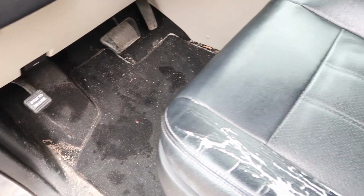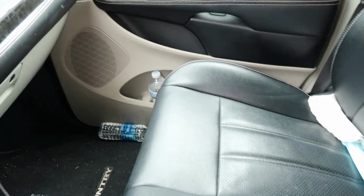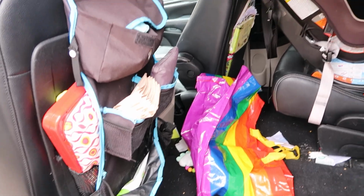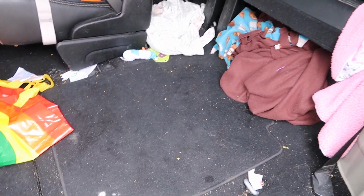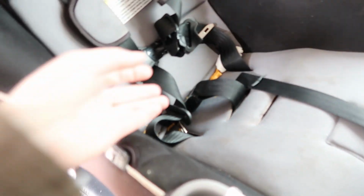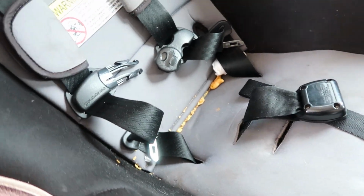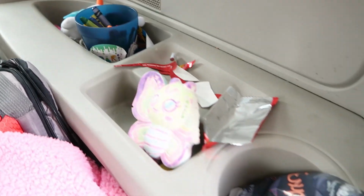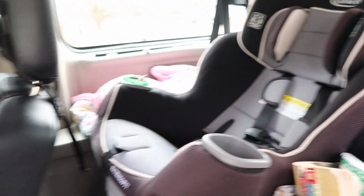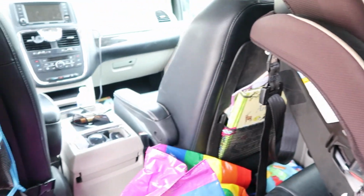Please don't judge me. Can you really have a vehicle with kids without goldfish in the seat? We rarely give them snacks in the car, and still, well, this one's not horrible. Not horrible, but they have their own little collection of who knows what going on each side. So these are all gonna come out. I'm gonna deep clean, get everything out of here, reorganize it all, in hopefully less than 2 hours.